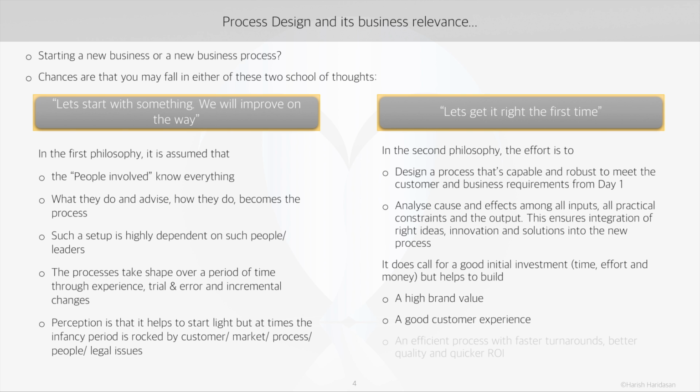In the second category, the experts come together to scientifically design a new process that will meet the requirements of the customers and the business from the beginning. It allows us to integrate the best available technology or practice right at the start, as all positive and negative effects and their causes are systematically analyzed. Yes, it consumes time, but then it guarantees a satisfied customer, efficient way of working, doing more with less, faster ROI, and obviously a differentiating brand value. So both have their ups and downs, and the choice is made by the business based on their priority at that point of time.